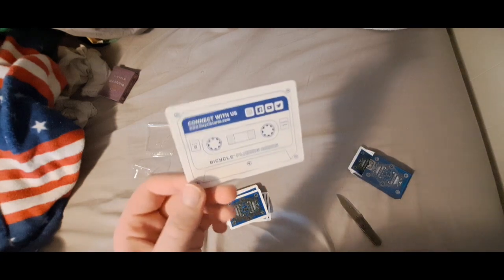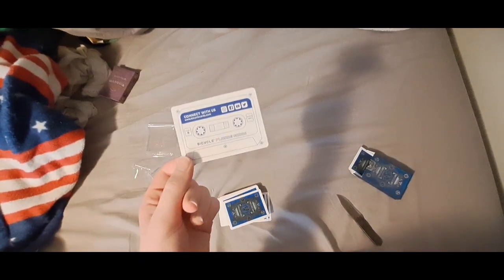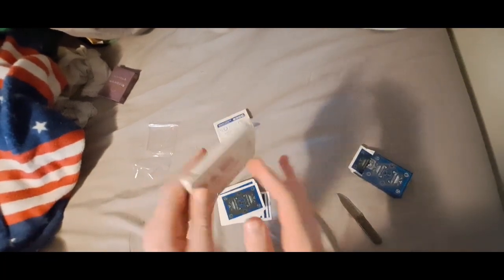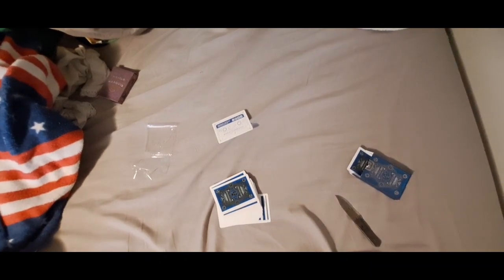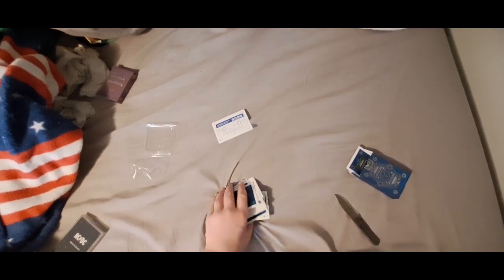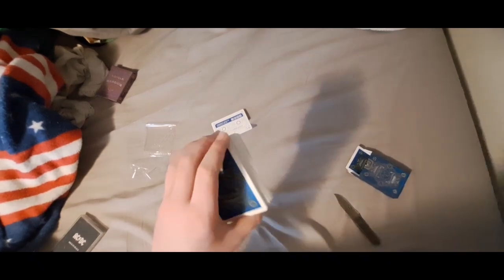Okay, so this is a cassette tape. It's like a cassette tape design on a card holder. See, it's the exact same as a cassette tape. This is just my AC/DC cassette. That's not really what we're going over. But the movie takes place in 1985. So, you know, cassette tapes were kind of the way you listened to music back then.